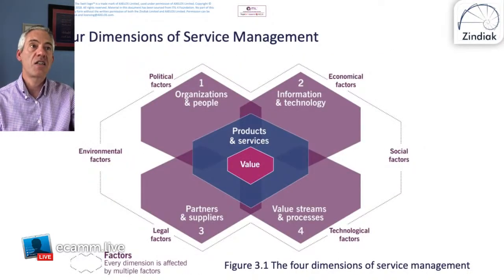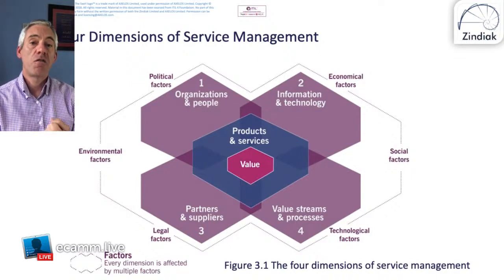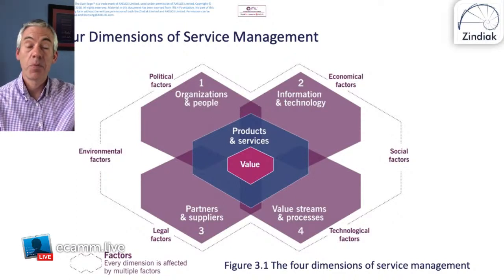Okay, now this is the 4 dimensions of service management, the 4 dimensions model. Any of you who have done ITIL version 3: in ITIL version 3, we had the 4 aspects of service design, and that was people, process, partners, products, the 4 P's of service design. This is really that. And you can see, people, obviously number 1 with organisations and people.